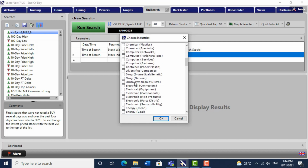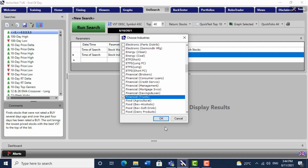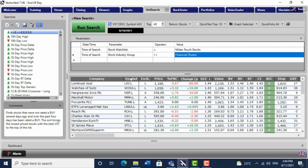financial trusts. Now I know you're going to email me that there's a few that are in that shouldn't be in, and I'm busy trying to weed those out. I only noticed that today myself. I'm not a big investment trust person apart from BlackRock World Minerals, and that is the Midas Touch stocks minus the investment trusts.